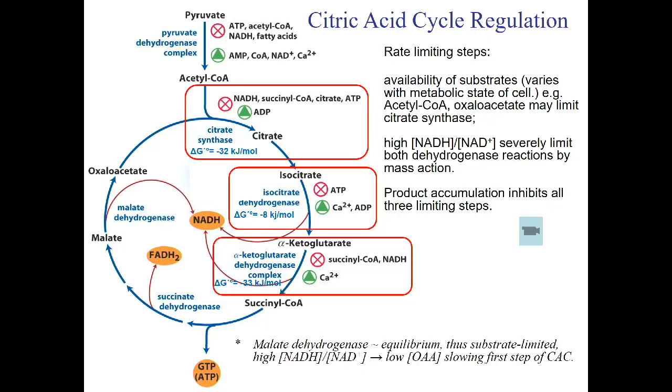Circle the ones that speed up the pathway. Put a square box around the ones that slow it down to make sure you remember, because you're going to have to explain that in the exam.